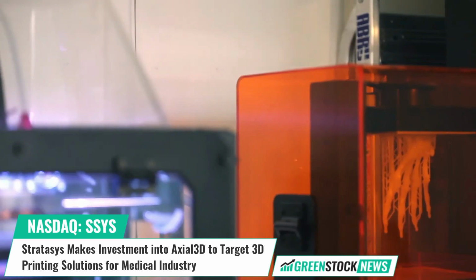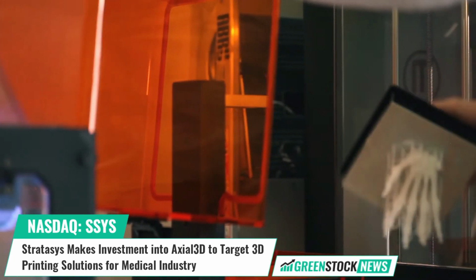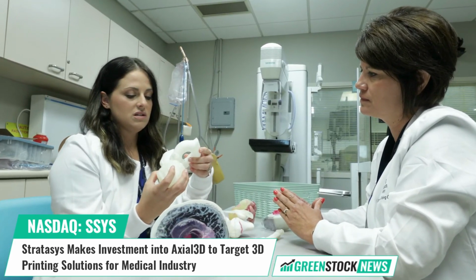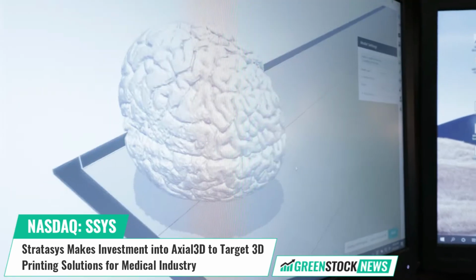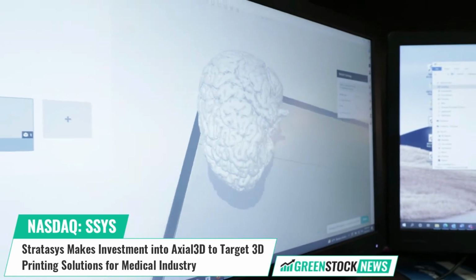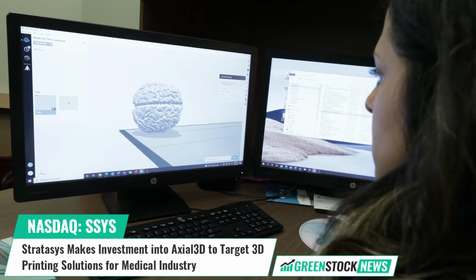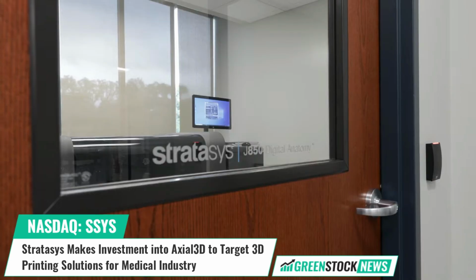Dr. Yovziev, CEO of Stratasys, stated, "Many of the world's leading hospitals are already benefiting from our MediJet and digital anatomy 3D printers for medical models. We believe that by working together with Axial3D, we can remove the barriers to entry for the remaining majority of hospitals in many countries around the world."